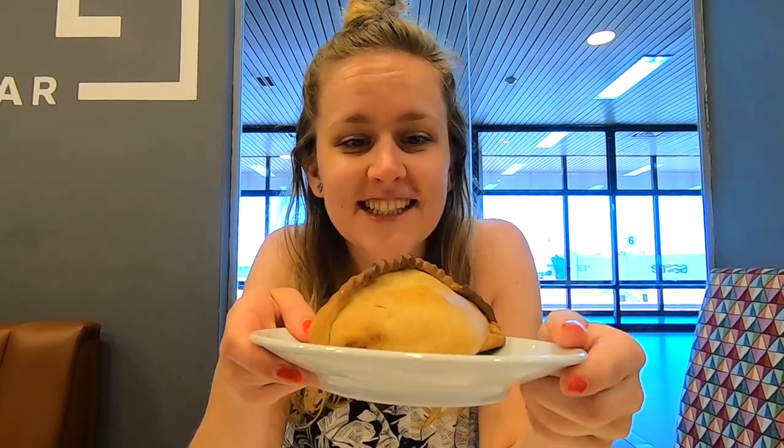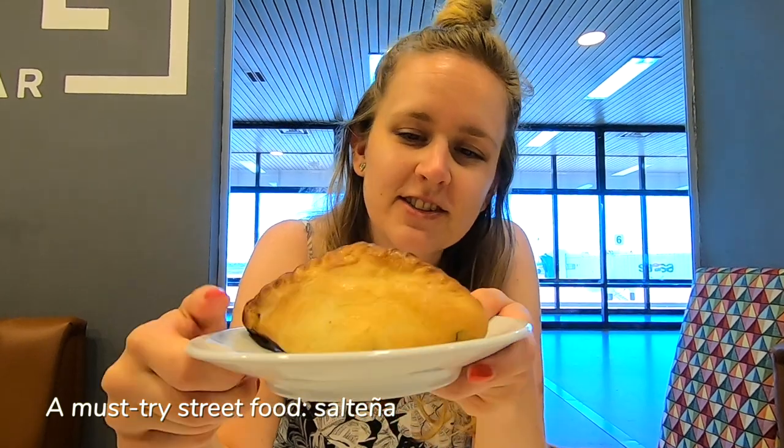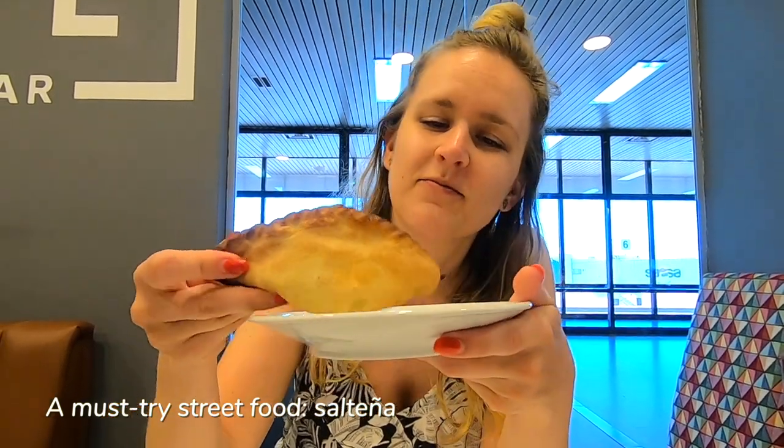Our Bolivian trip came to an end. So I'm saying goodbye from Santa Cruz de la Sierra. We are already at the airport of Viru Viru. And we will try this saltena, which is a typical Bolivian street food. So let's try. Goodbye.